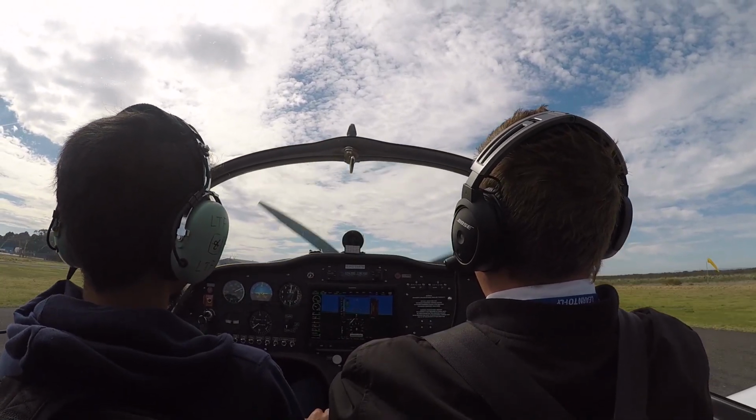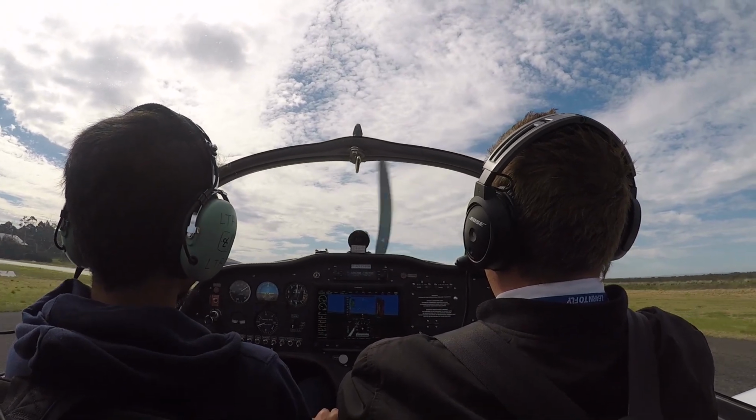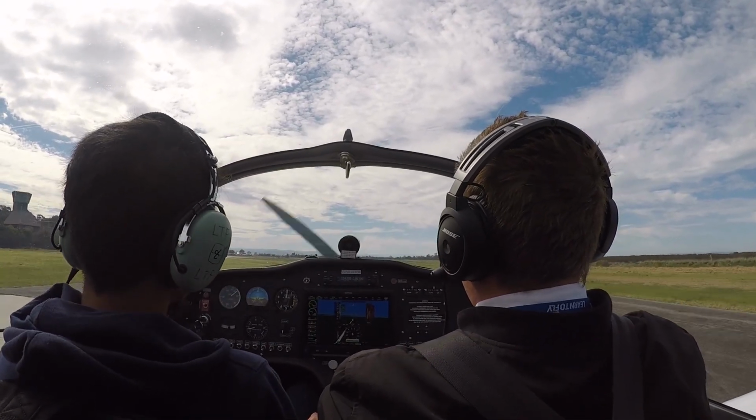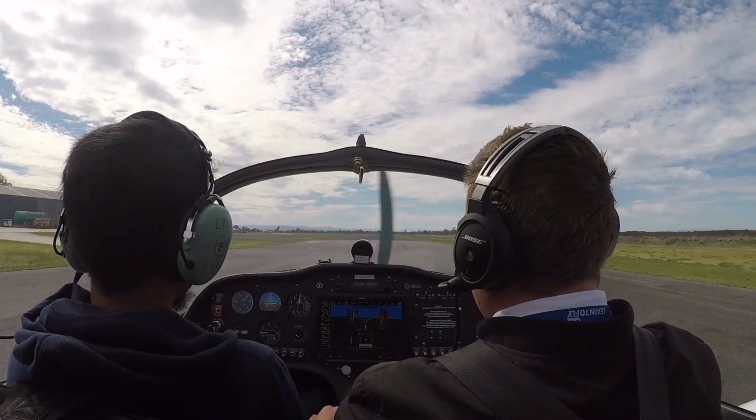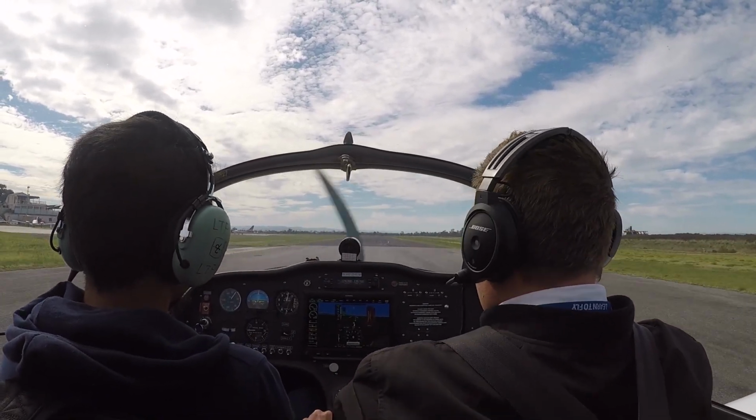Bring the nose up level with the end of the runway now. Hold it there. And now gently lower the nose wheel. Okay, flaps 1, you have control. Remember to increase your right rudder as you increase the power.